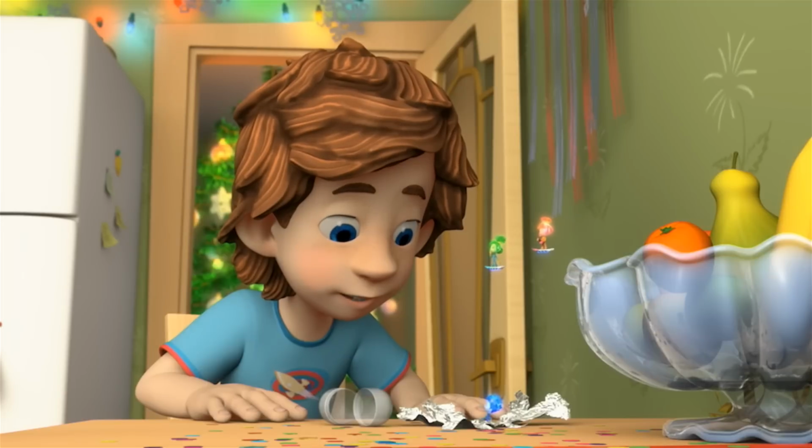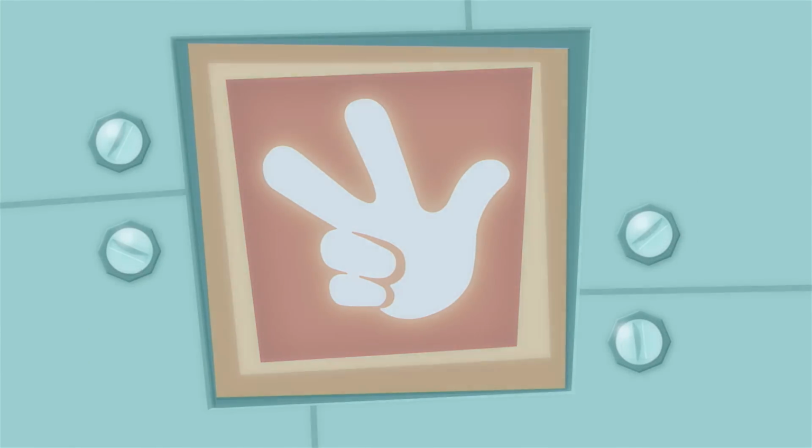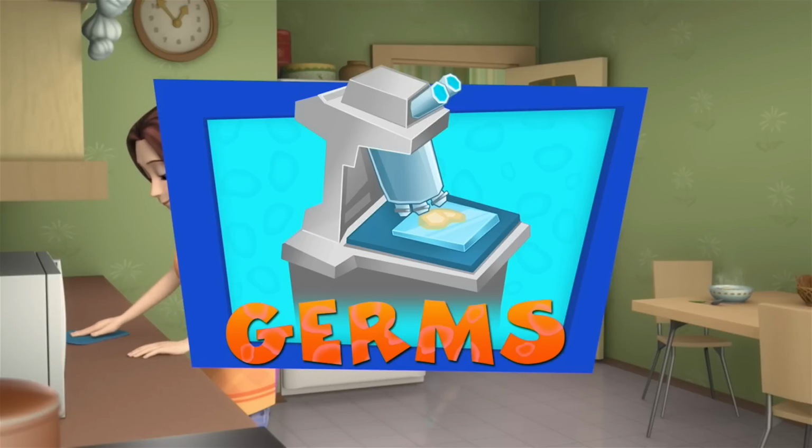Oh, my perfection. My brand new chocolate confection. I'll try my best.